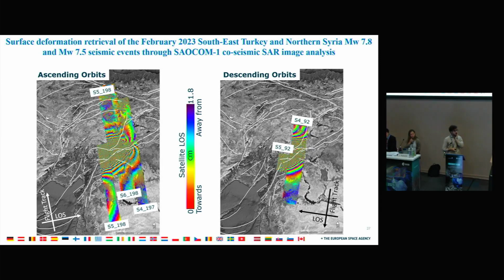Another application, okay, this is the area affected by the tragic Turkey earthquakes in 2023. This is just a small piece of the full analysis that we performed, which has been presented by my colleague Pasquale Strano, where we reconstruct the full body of the deformation with the SAOCOM-1 data. Even if we are working with L-band, 23 centimeters of wavelength, it's more robust to face ambiguity for sure, but it's not enough to estimate the meters of deformation affecting this area. So the pixel offset is a perfect application for this kind of situation, okay?